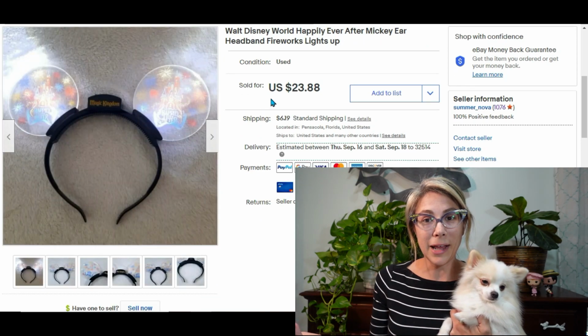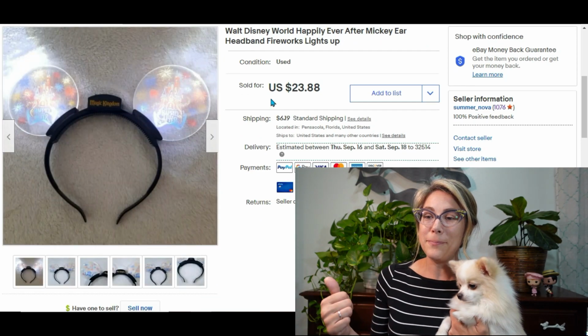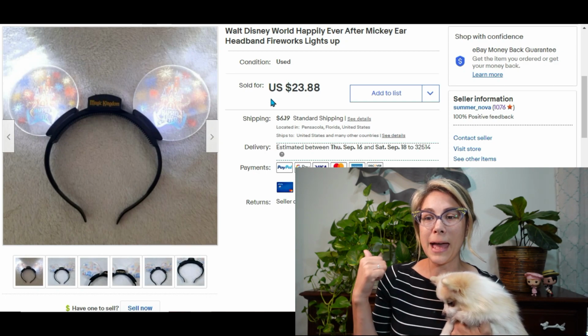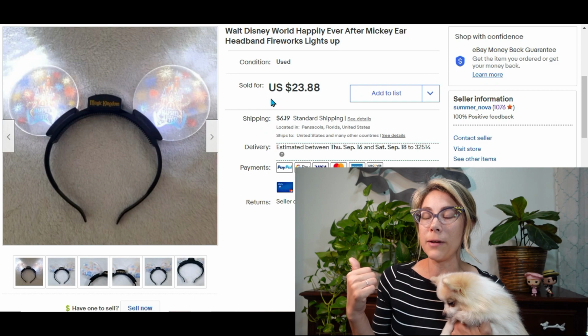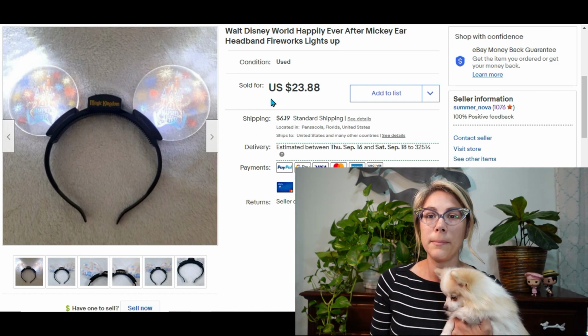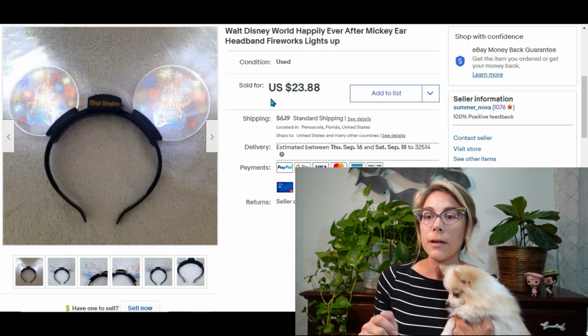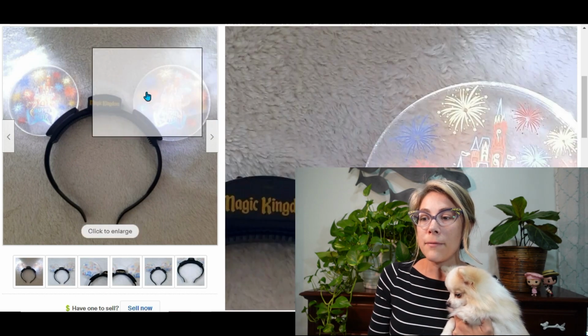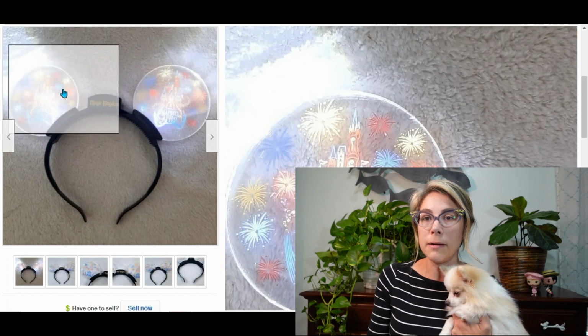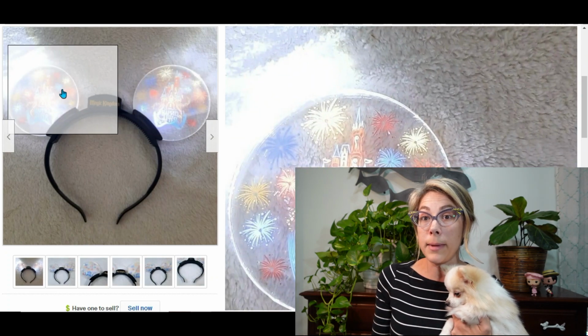Okay, moving more onto the light side. I found this for free on the side of the road in a box of stuff. This is a Magic Kingdom headband that lights up that I sold for $24. Now, Happily Ever After is ending at Magic Kingdom this month, I believe. So anything that says Happily Ever After might soon become a really highly sought after item for collectors, because they're not going to be making it anymore.